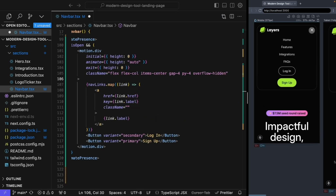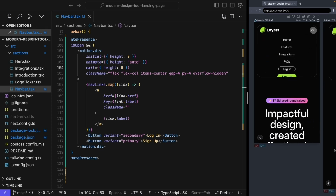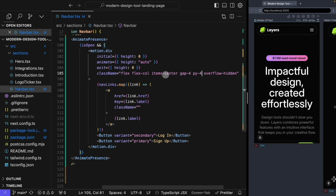Now you can see that our animation, while decent, is still a little bit choppy. So I'm seeing a little bit of choppiness as these buttons come in and as they leave, and as our component completely animates off of the screen. And I think that's because essentially we have this padding that's being added to this div that has to basically instantly go off of the screen and instantly come back onto the screen.